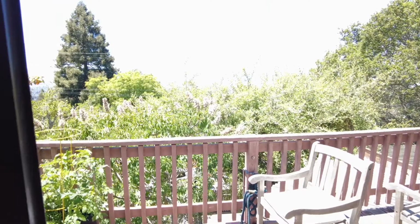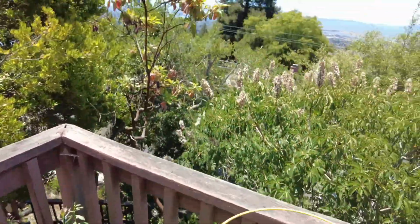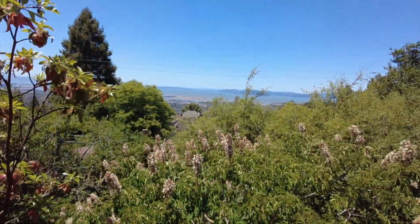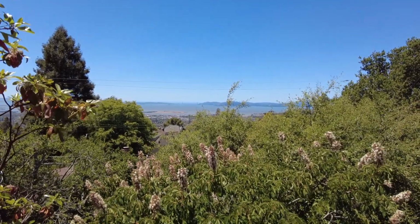So today I'm going to be packing and getting things ready. And I'm going to show you some of my weird hacks for packing when traveling with kids. Before I do that, look at this awesome view. Got our tomato plants, blueberry plants, and I don't know if you can see that, but there's a bridge, the Golden Gate Bridge over there.